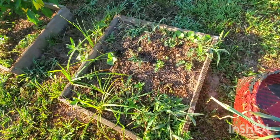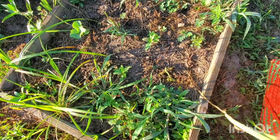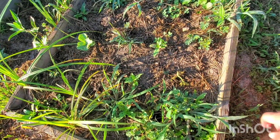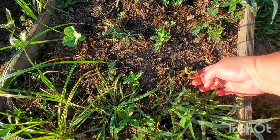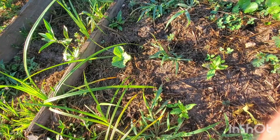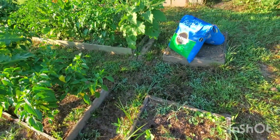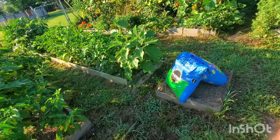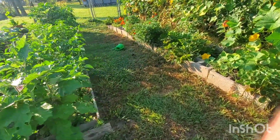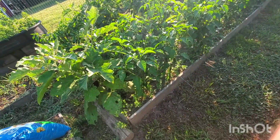And so I just picked this last garlic that was in this little bed. And this is where I planted the two mystery cantaloupes. And I guess I haven't been watering as often, because one has shriveled and died. The other one's still going. I've been trying to water every day, but I missed yesterday. And it is so hot and so dry right now.